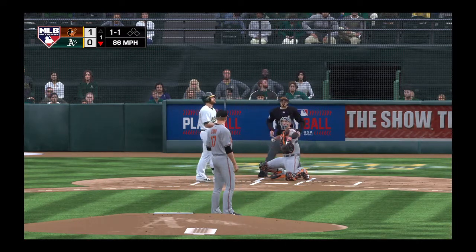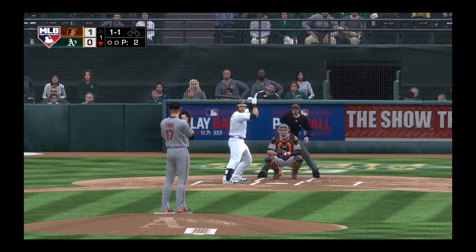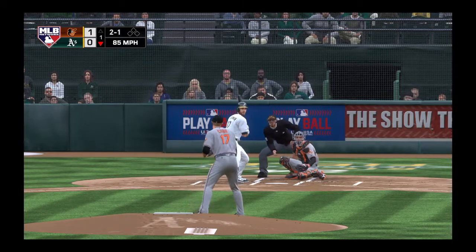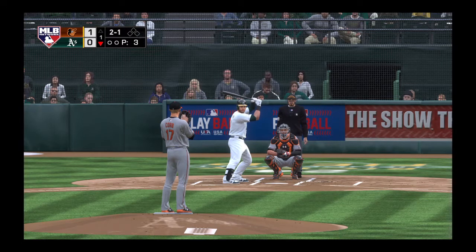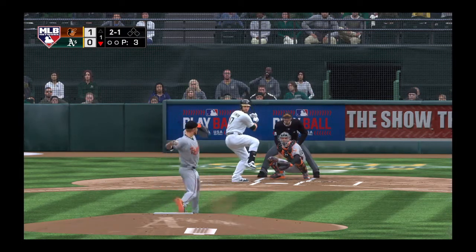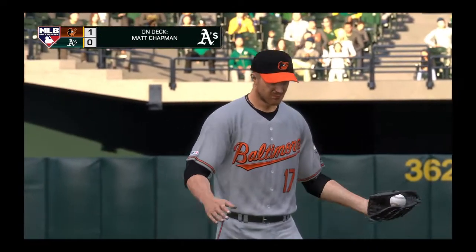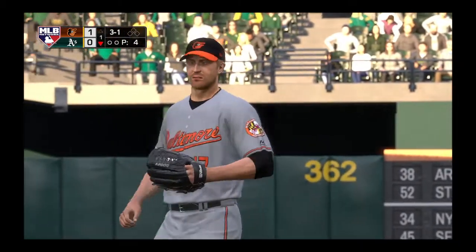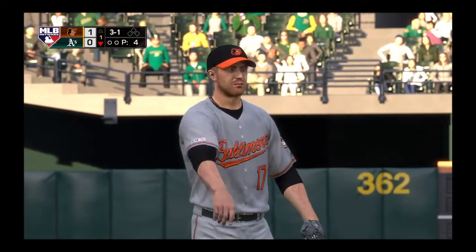Here's his splitter that's taken for a ball. 1-1. It's 2-1 to the A's leadoff batter. Split finger fastball, but that misses, and it's 3-1. Having a little trouble finding the zone to start the night. It's always deflating to walk the leadoff guy in the game, so we'll see if he can initiate some contact here.